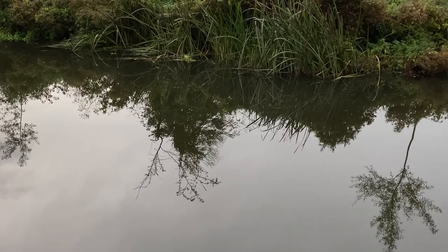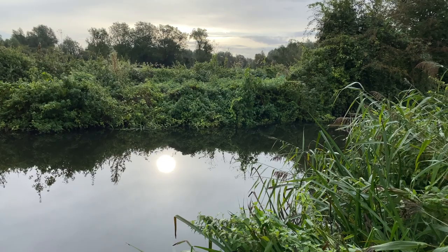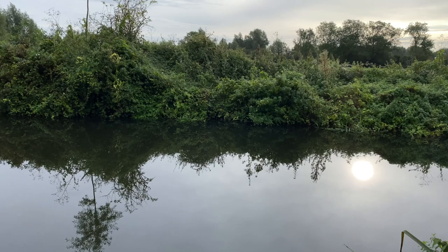Well, I like the look of this swim. I think this is going to be the one for me. You've got this narrow channel coming through and on the far bank there's a lovely bit of flow. Got a nice far bank trot there. Providing the weather holds off.